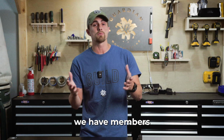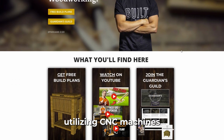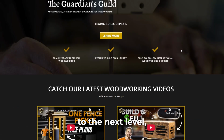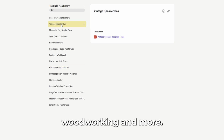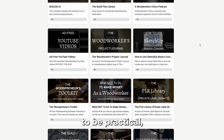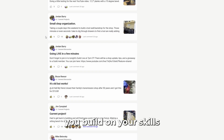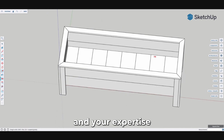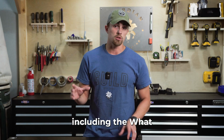Inside the guild, we have members earning 4 to 5 figures a month on their builds, like Jim, Andrew utilizing CNC machines to take his builds to the next level, Patrick created his own logo to start advertising his own woodworking, and more. The guild is not fancy by any means, but it's designed to be practical, easy to implement, but jam-packed with tons of useful information to help you build on your skills and your expertise at your own pace.